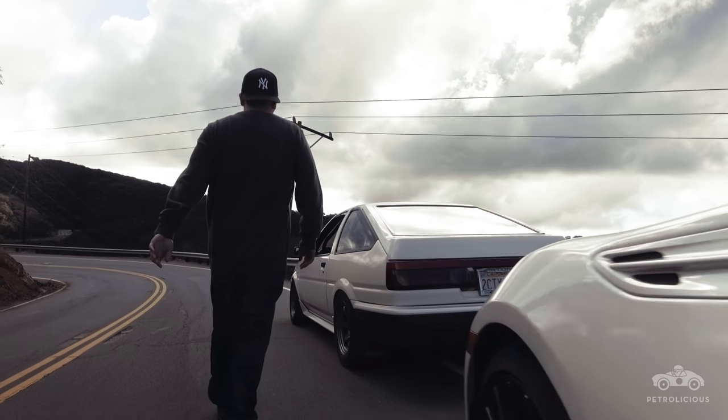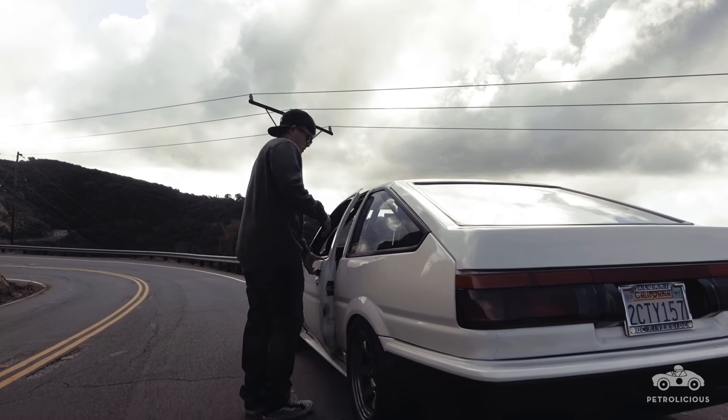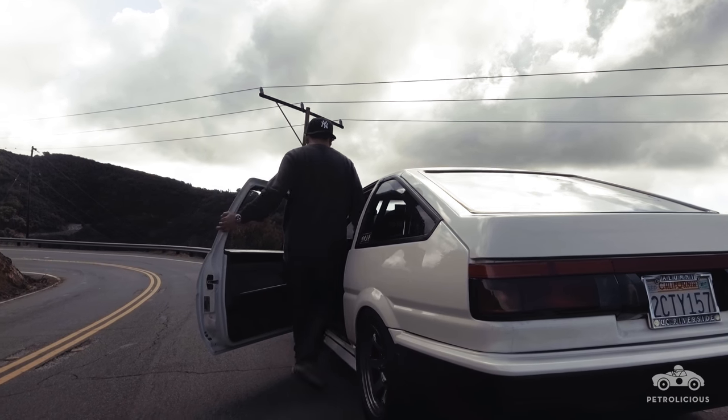The perfect drive would be a cruise to Laguna Seca, track all day, and drive home listening to 80s jams the whole time.